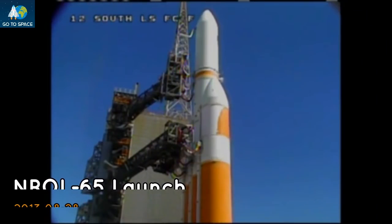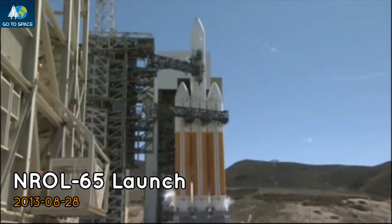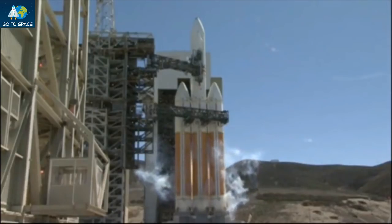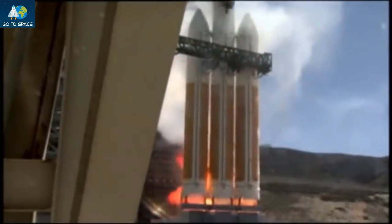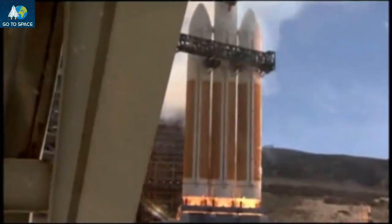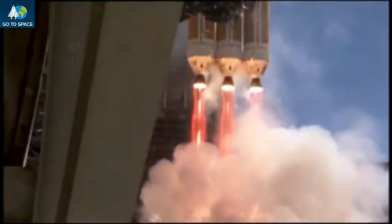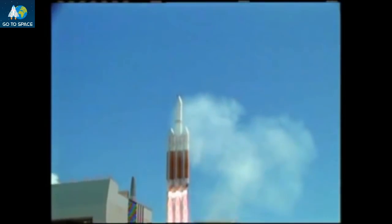T minus 15. 14. 13. Rofi ignition. 11. T minus 10. 9. 8. 7. 6, 5, 4, 3. We have ignition of the RS-68 engines. 2, 1, 0. We have liftoff of the United Launch Alliance Delta IV Heavy Rocket carrying the NROL-65 mission to the National Reconnaissance Office.